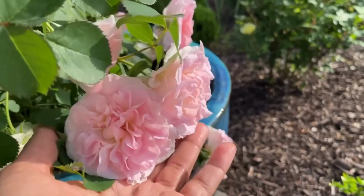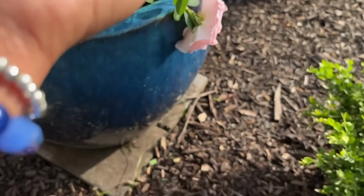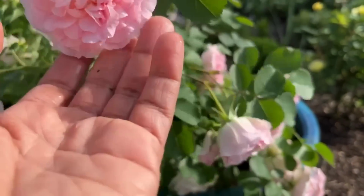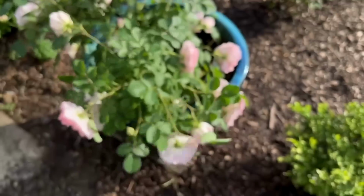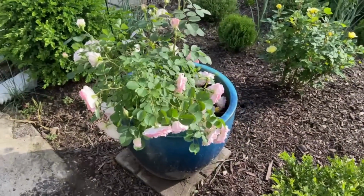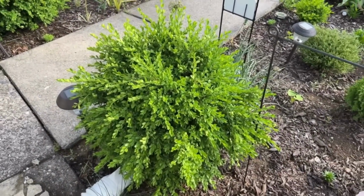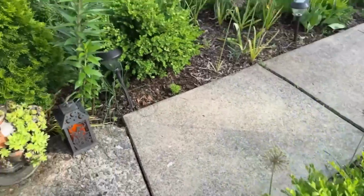And once again, friends, this is only because it rained. Do you see all that? The water's dripping. Look at this. So the sun will help dry it out, and it should be able to stand back up. But absolutely gorgeous. And look at the boxwood. Oh my goodness, the boxwood is just opening. Just lush looking from the rain.